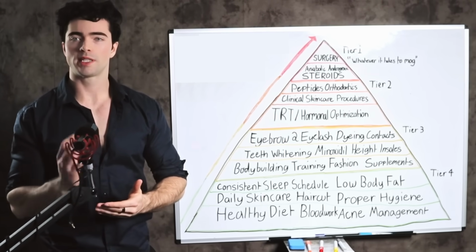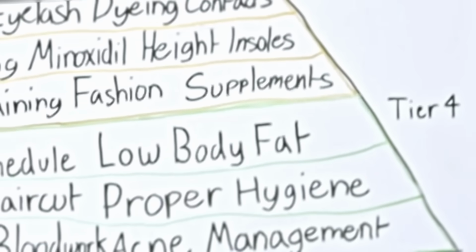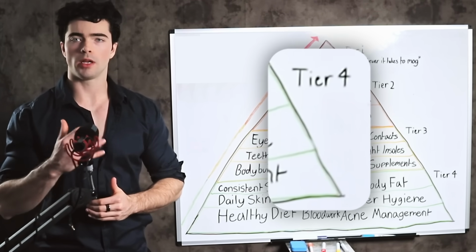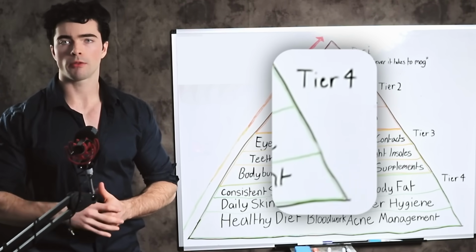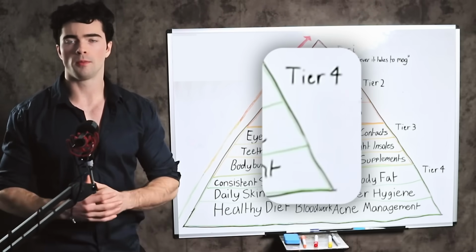This is a hierarchy specifically designed to help you identify where you are on your Looksmaxxing journey and what step to take next. We're starting from the basics at tier 4 all the way to the advanced hard maxing at tier 1. Now starting off with tier 4, this is going to be your basic bare minimum sort of stuff. It's what normies should be doing but typically aren't really doing, let's be real. If you're at tier 4, you're pretty much classified as a normal guy who likes to take care of himself.